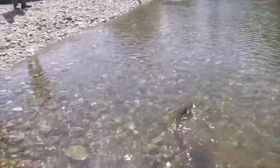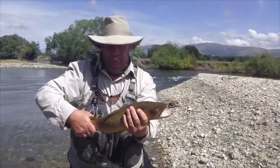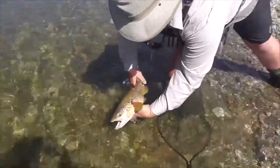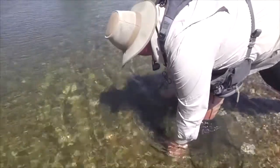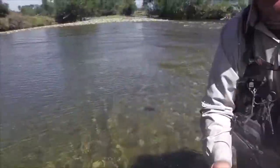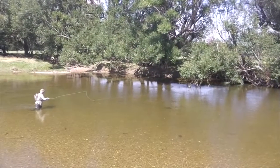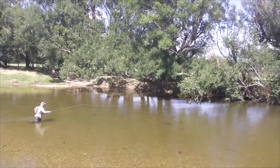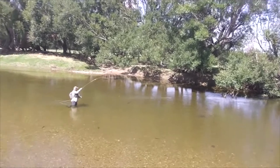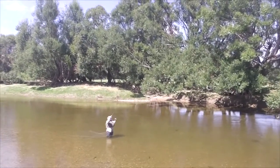He's nearly. Well done. Lovely fish. Excellent, mate. Good job. A 3.5 pounder. One that actually saw the fly and took it. You alright? Beautiful. Good work, guys. Well done. That's it. Excellent, mate. Nice subtle take.